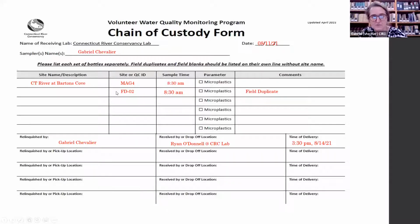And then here, an example of how I would write that I took a field duplicate. I'd write field duplicate in the comments section. I took it at 8:30. And this site code, or QC ID, is already pre-established. So if you got a bottle that said FD, field duplicate is what that stands for, you just write that code there. If it was a field blank, it would be FB. So FB for field blank, FD for field duplicate, and that'll be written on the bottle. You just want to write that ID, and for field blanks and field duplicates, you can leave the site name blank.